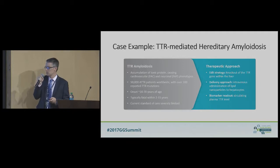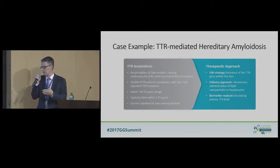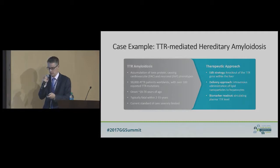So the approach is to use something called lipid nanoparticles, which are little balls of fat that you can pack things inside of. These have been optimized for decades for the delivery of something called RNAi or siRNA, which is another modality I didn't mention. So we've borrowed some of that technology to use for delivering CRISPR. And one of the advantages of thinking about this disease as a first in vivo program for us is that we can measure TTR very readily in patients to see if we're getting good knockdown.